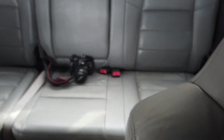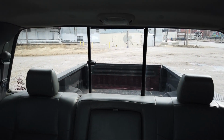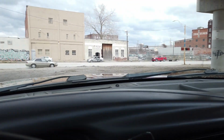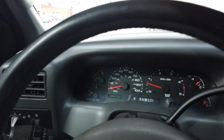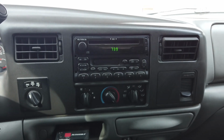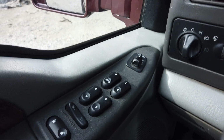Pretty good condition all in all. Seat's got some cracks in them, just stress from being sat in, but nothing crazy. Back seat's in nice condition. Got the sliding window, bed liner, tinted windows. All in all, really nice. Heat and AC all work. 6-disc, or nope, just a CD player with the tape deck. It's an 04, I forgot. 4-wheel drive on the fly, cup holders, power windows, power locks, power mirrors, everything works.